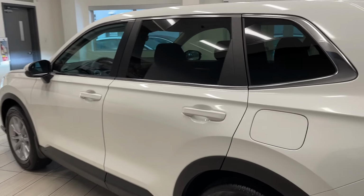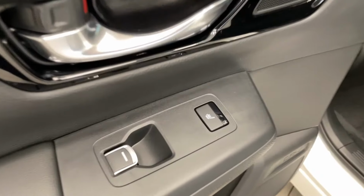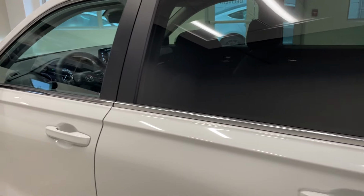Now, before we make our way to the front, I want to show you something in the rear seats here. Yes, leather, love to see it, but you've also got heated rear seats. That is great. Any friends or family in the back, they're gonna be nice and warm. We'll move up front here.